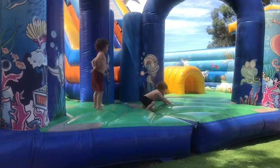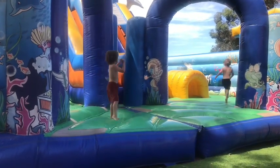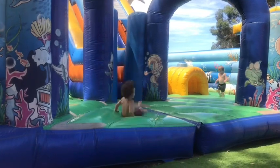The school holidays, and on Saturdays they open up the jumping castle. So there's the jumping castle.